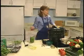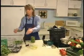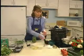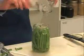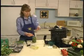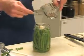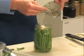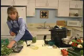And we're going to add our spices to the jar now. Use a 1/4 teaspoon cayenne. This can be varied according to your tastes or your family's tastes. 1 clove of garlic and 1 teaspoon dill seed, or if you have a head of dill, you can just add 1 head of dill in there.